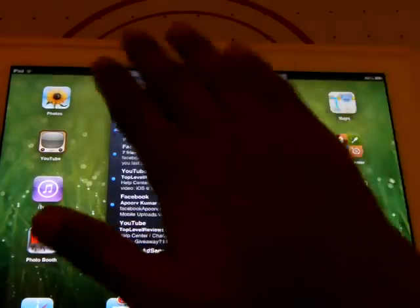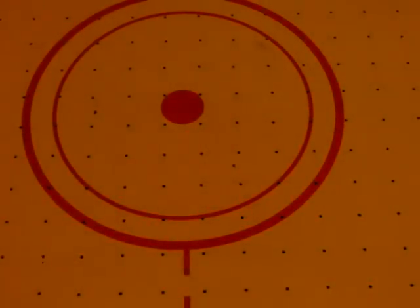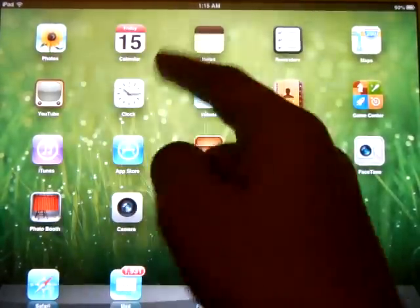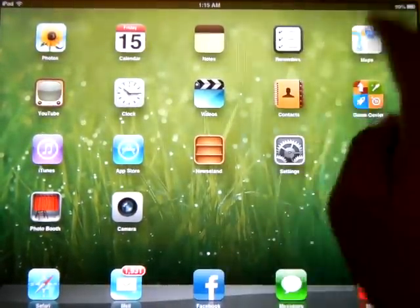As you can see, one moment, please. There's someone's birthday there. Okay, we'll sort that out later. Anyways, as you can see, photos, calendar, notes, reminders, maps.